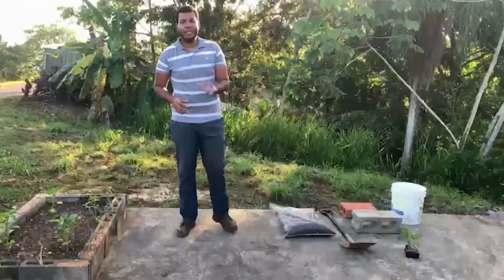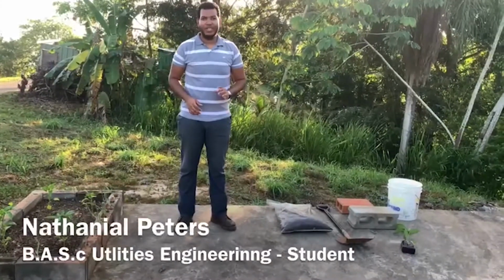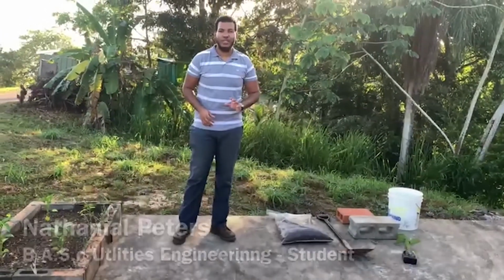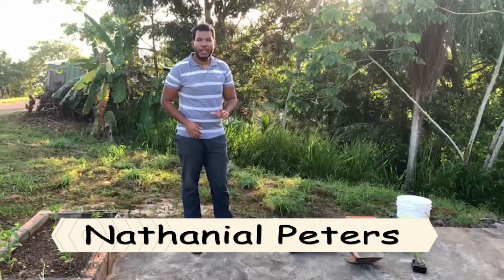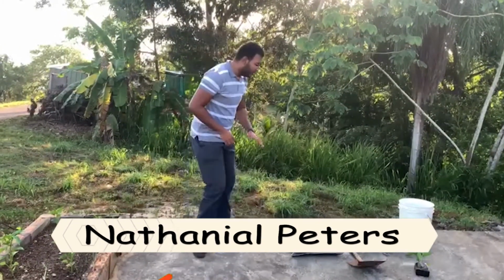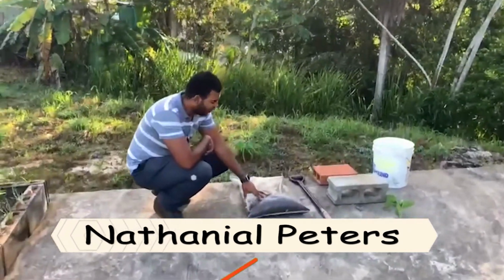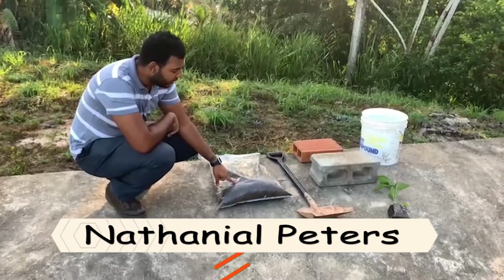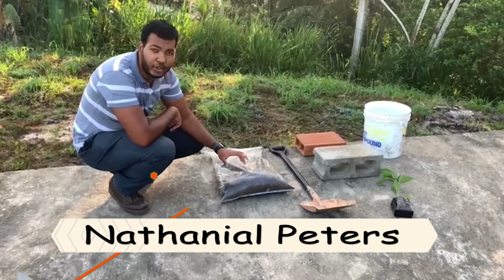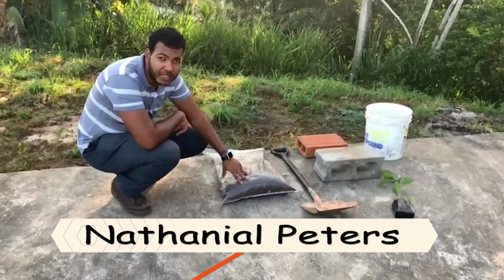So today I'm going to be showing you guys how to do your own grow box at home. It's very simple and straightforward, but first we need to get through the tools and materials required to do the job. So as you can see here, we have our potting mix. You will need about 4 packs of this depending on the size of the grow box. In this tutorial video we're using the 4 packs.